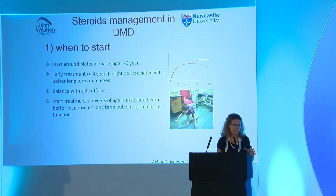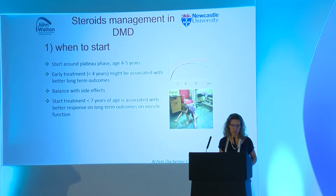So I always said that starting too late might be dangerous. I reinforce this point because it's something that I always say in clinic. If we start too late and the boy is getting worse, you start corticosteroid and you do not see any response, you don't really know if it's because you started late and you start seeing the side effects, or because it's not a responder. So it's difficult to manage benefit and side effects.